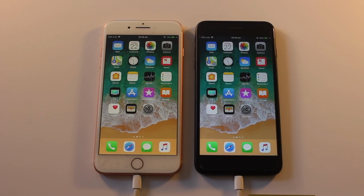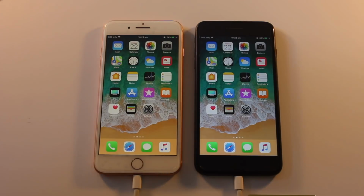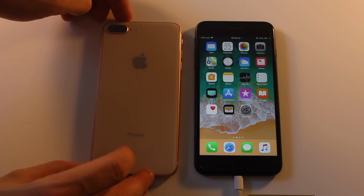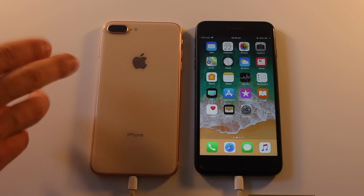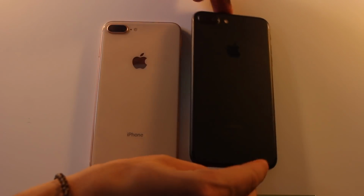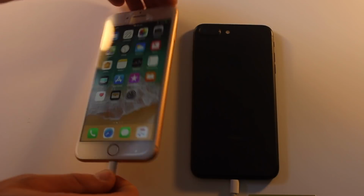Alrighty guys, we've hopped into a speed test with the brand new iPhone 8 Plus on the left versus the 7 Plus on the right. As you can see, the iPhone 8 Plus with its glass back design and the beautiful new gold color as well. And obviously we do have the 7 Plus with the space gray. So what we're going to do is flip this phone back over.